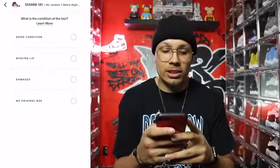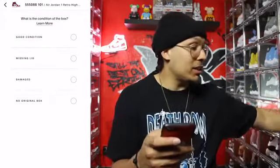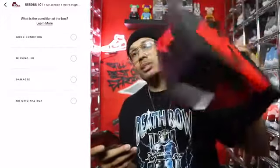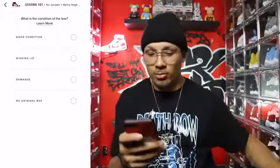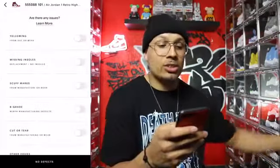Are they in good condition? This is for the box. Is the box in good condition, missing lid, damaged, or anything like that? Here's the box, so you guys can see it real quick. The box looks really good, right? Okay, so we're going to put the box in good condition. No problems with that. Now, are there any issues with the shoe?